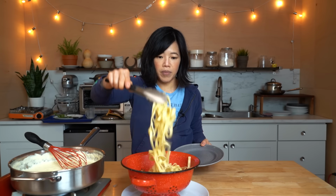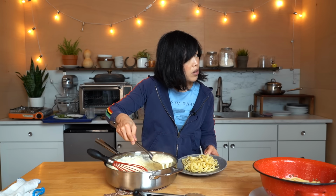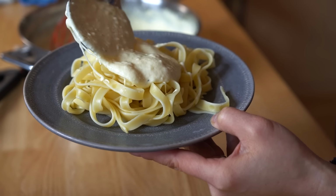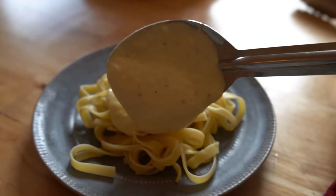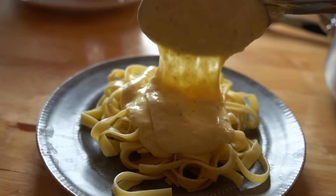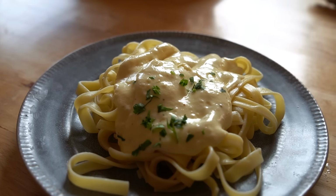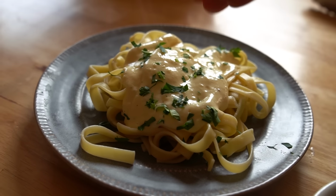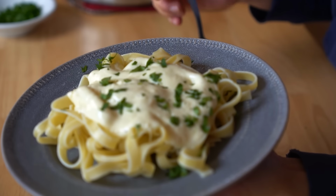Alrighty, let's assemble our plate. Got my fettuccine, boop. Now our thick Alfredo sauce, look at this. Boop, boop, boop, boop. We'll hit it with some parsley. Beautiful. All right, my lovelies, let's give our fettuccine Alfredo a taste. Doesn't that look beautiful? Love that little bit of parsley on top.